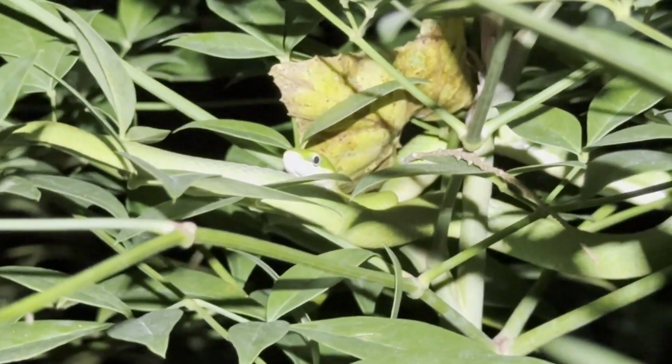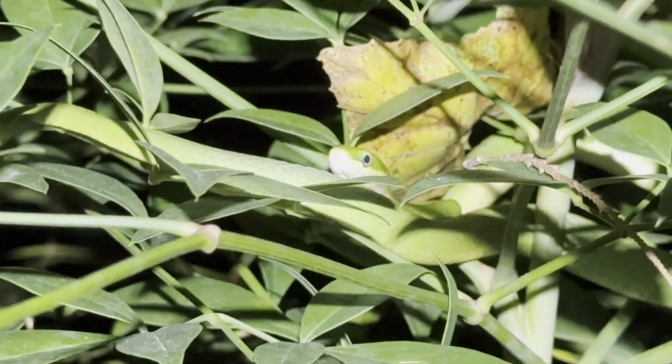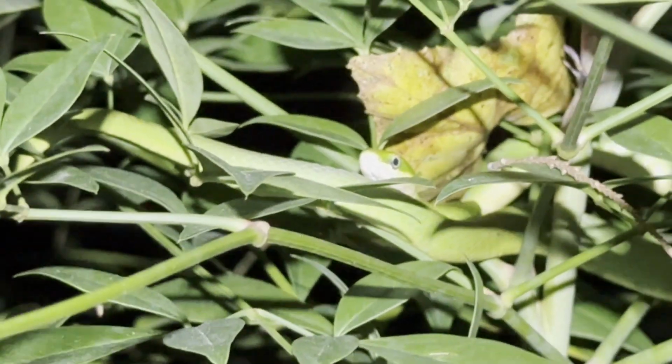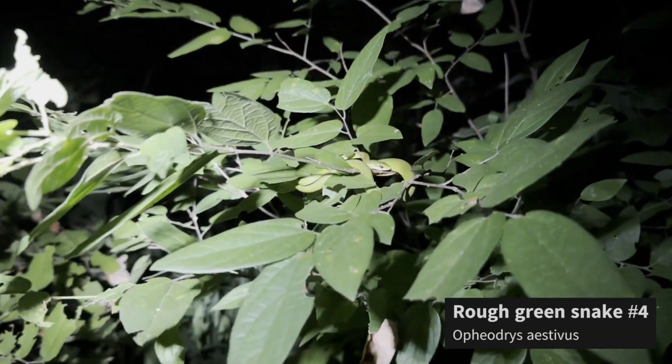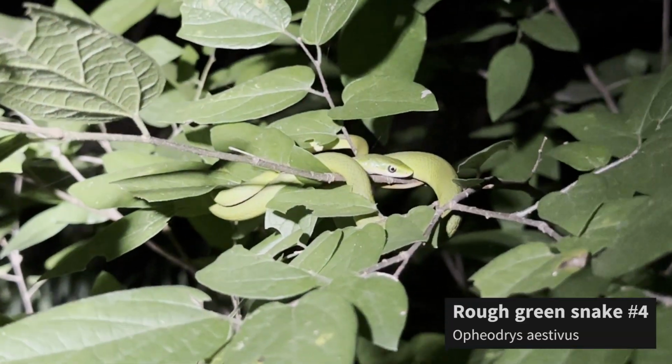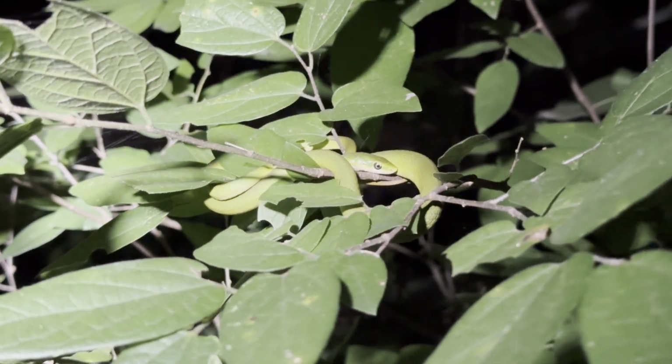They're just such awesome snakes. Look at that little face. They're just so vibrant green. I'm glad I didn't record an outro. Here's rough green snake number 4 for the night. And I'm almost at the exit of the trail, so this is probably the last snake of the night.